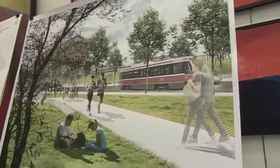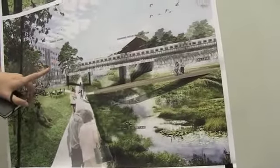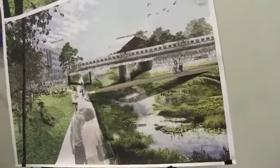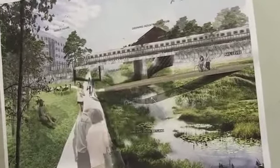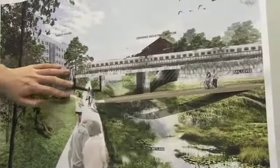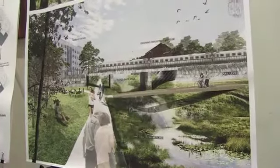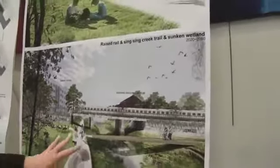And the second rendering is about Sing Creek. You can see Sing Creek goes under the railway, and people can also cross under it. Sing Creek serves the function of a wetland to absorb the water. And you can also see the flooding gate area that can serve its function when the storm comes. Yeah, that's about my project.